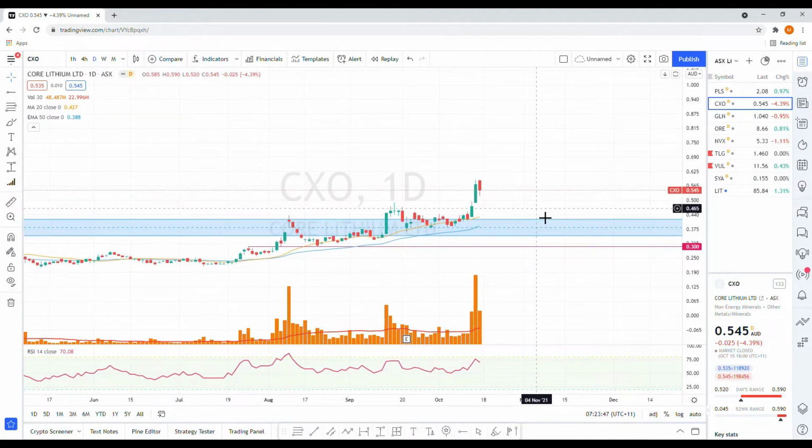I like this setup because it's past the resistance. Now it is in an all-time high price area. What we can do is look at how much. Yeah, it's 35%. It's a bit high. Let's say to the bottom of here, 10%.